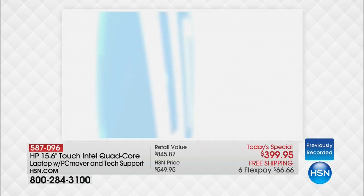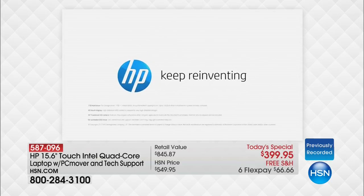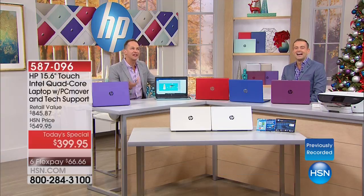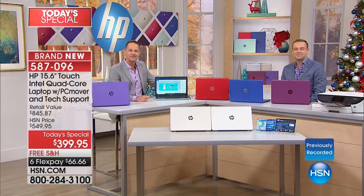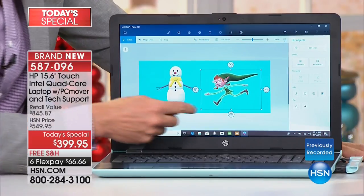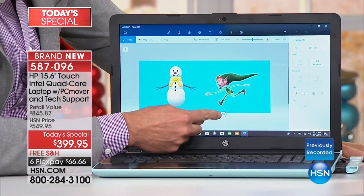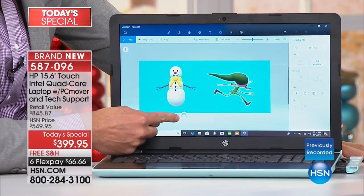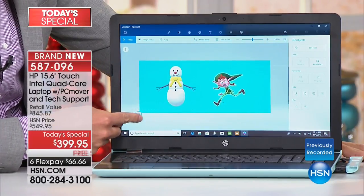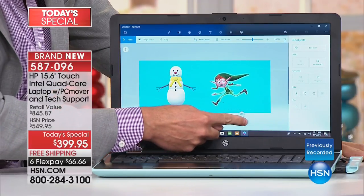Rick, do you have a touchscreen computer now? I do now, yeah. And do you feel differently about computing when you go to a touchscreen computer? Oh, yeah. It's nice to have that. I just, like I said, the quad core that you have in it, I wasn't able to get that in a computer. I'm serious. I just bought a computer a few months ago, and this is so much better than what I got.